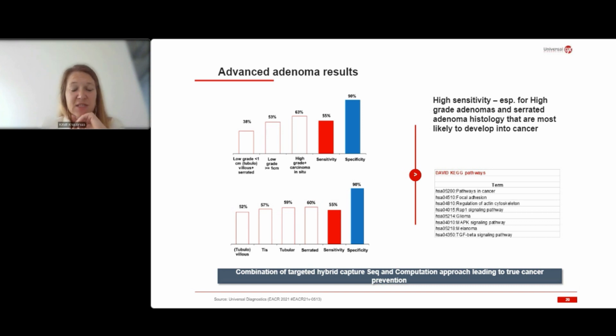And the sensitivity remains high across the different histological subtypes and different grades and combinations of advanced adenomas. And when we did the pathway analysis, once again the main markers here are connected to cancer signaling pathways, so highly linked to cancer development and processes itself as well.